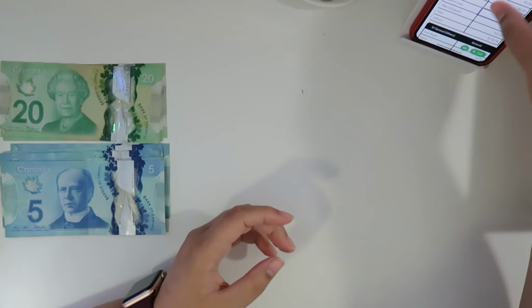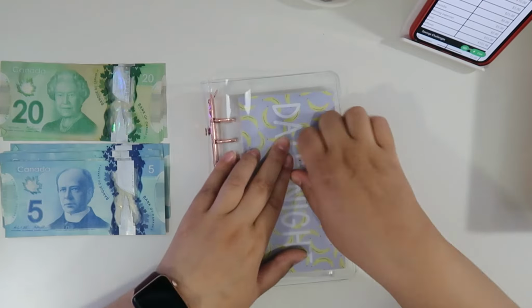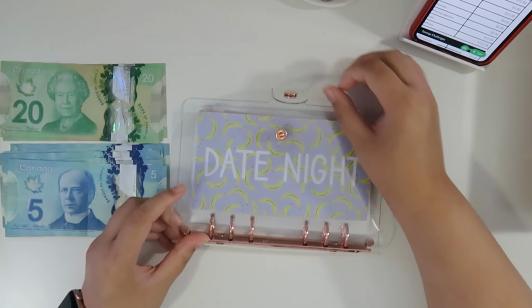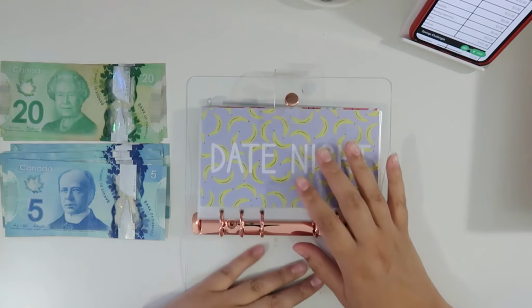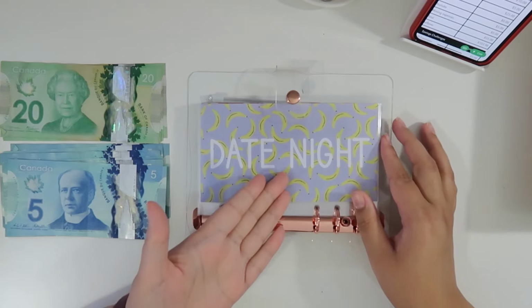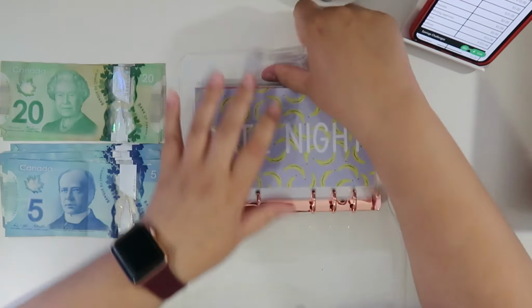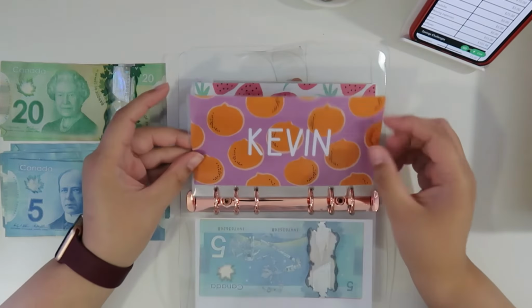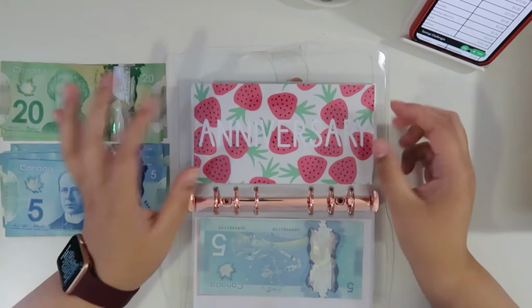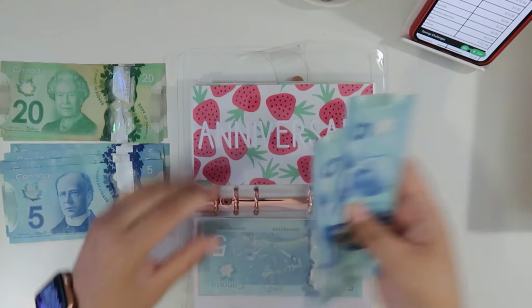Okay, so next we have the general but for others. Like I said before, this is either categories that are for me and someone else, like date night, or stuff that's for someone else entirely, like my gifts envelope and stuff like that. Date night is not getting anything. My boyfriend's envelope isn't getting anything. Anniversary is getting 10.